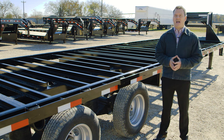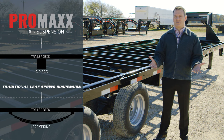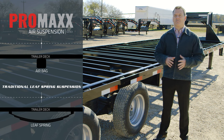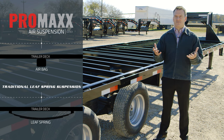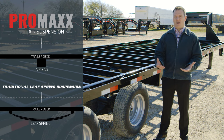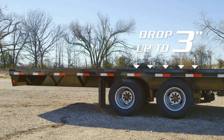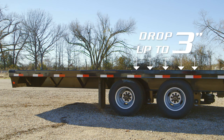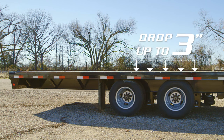Now that I've told you why AirRide, I want to tell you a little bit about how AirRide works. Unlike a spring suspension that compresses and then releases its pinned up energy through your trailer frame and into your cargo, an AirRide absorbs that energy underneath the frame, exhausting and sending it out to the sides. The other benefit of the exhaust is that you can actually dump your suspension, which will lower the trailer frame up to 3 inches, allowing for easier load and offload.